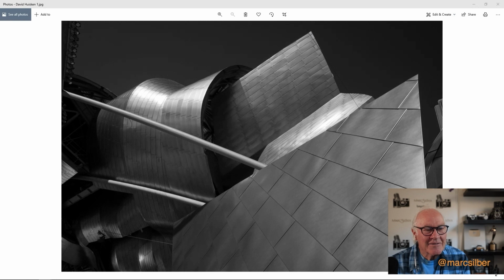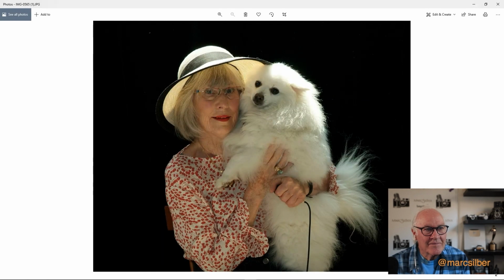Okay. All right. Our next one, this is from Cheryl. Oh, yes. Feel free to submit this photo for the critique. Looks simple, but the lighting situation was complicated, mixing natural light and artificial light. The light is a bit hot on the head of the dog.